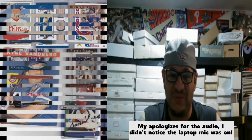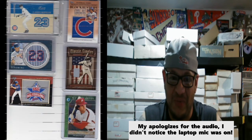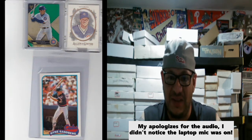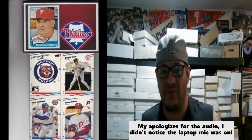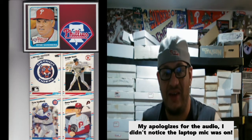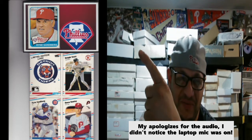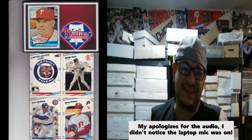And here's some more Sandberg cards that I have around. Some of the relics that I like to display. That's the Topps Talk one that you see there. And then I have a cutout from one of the bottoms of the boxes. Now, that little Philly thing I made myself when Ryne Sandberg first became the manager. I ended up putting that on the Phillies thing. And I said, oh man, that's pretty cool.